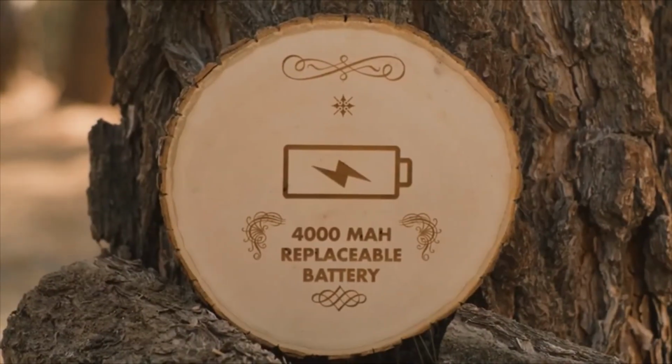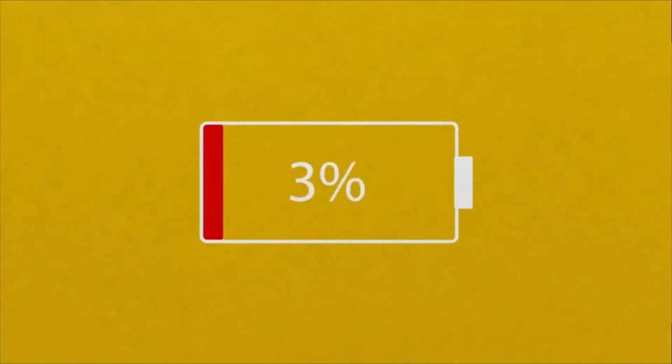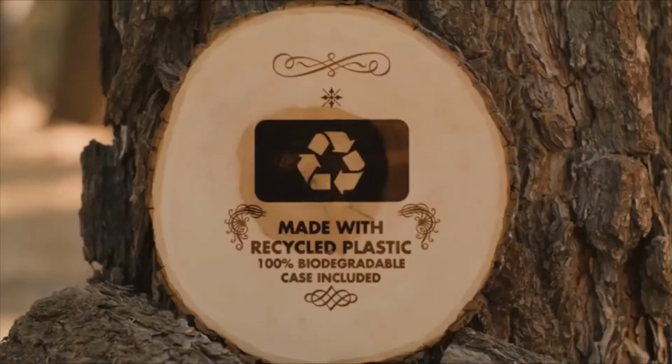See what I mean? Now let's talk about what Teracube gives you that the others don't. How about a 4,000 milliamp hour replaceable battery? In fact, the battery is so easy to change, you can bring a spare, so the adventure never has to end. The Teracube-The is also made with recycled plastics and comes with a 100% biodegradable case.